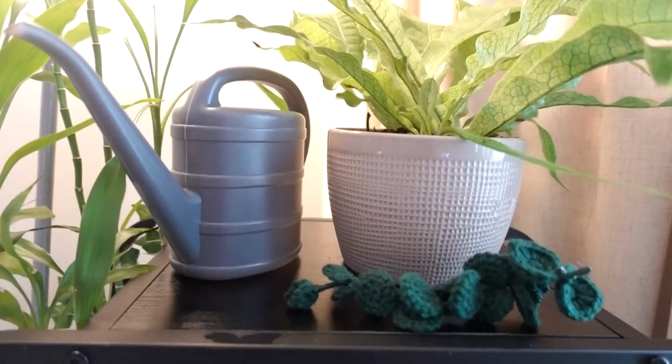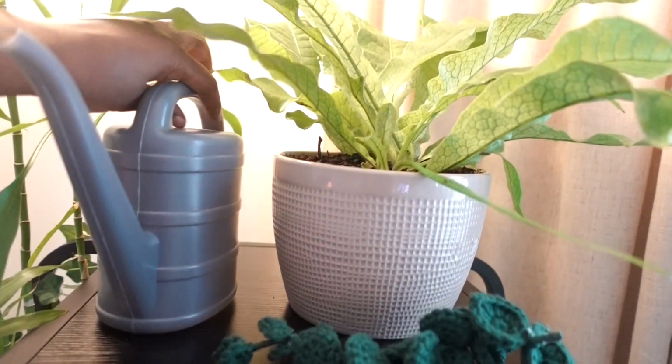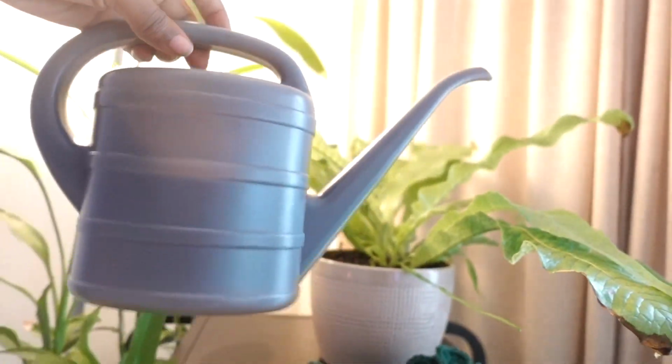And then next to it, I just have this little watering can. I just picked this up from Walmart, and it's good to have one of those.